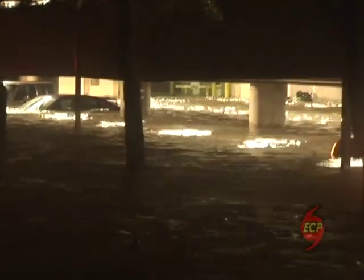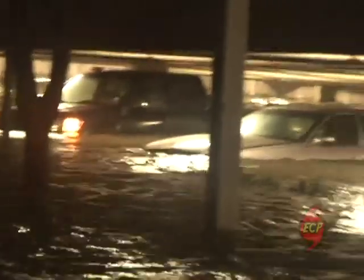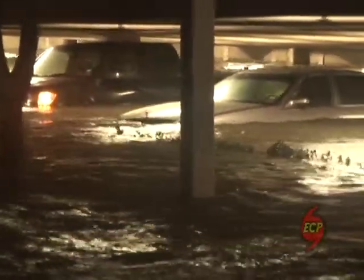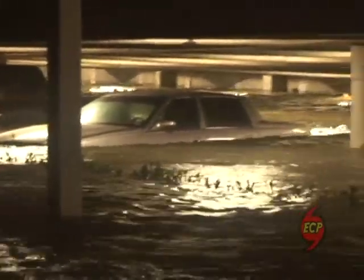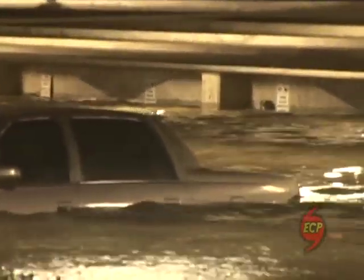Yeah, it's up there, very, very high. Yeah, this is a bad storm. It's very similar to what we saw with Katrina. Yeah, this is really insane surge here. The whole first floor of the parking garage is underwater. I'm looking at it.